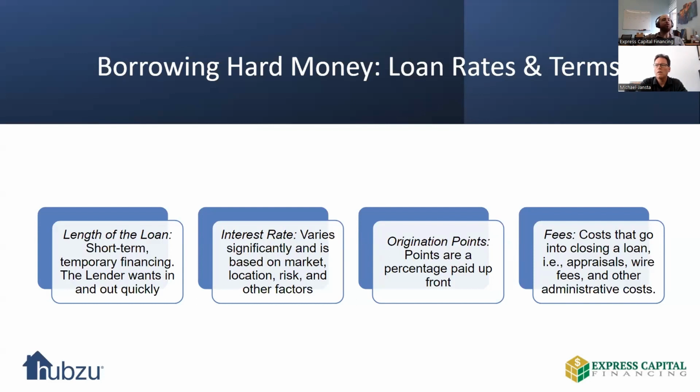Interest rates, right? So interest rates vary significantly. This is based on the market, location, risk, and other factors as well. Now, in today's market, we are seeing rates by Express Capital Financing starting at 10.5% up to 12%. I would say most of our loans are going to be right around that 10.75, 11% mark. And again, this changes based on the markets, right?